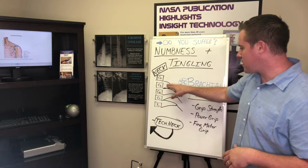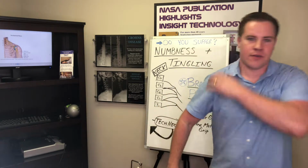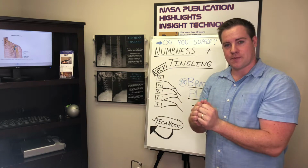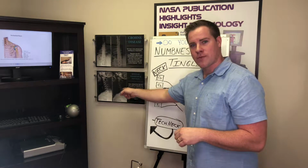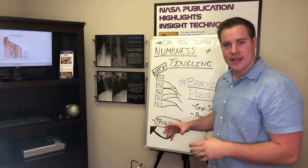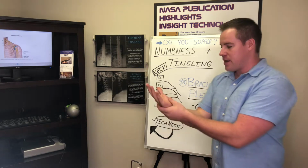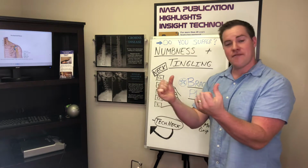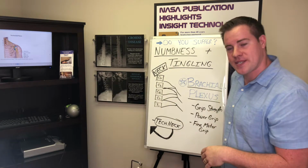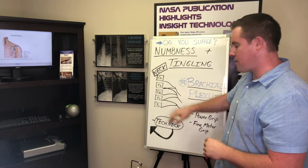At the base of the neck, these nerves come right down through the shoulders, into the arms, and down to the fingertips. When you have that shock absorber in the neck, these nerve roots are protected. There are cushions, and they can run down to the hands and fingers, giving grip strength and also the fine motor grip, such as with handwriting. And they come right from here.